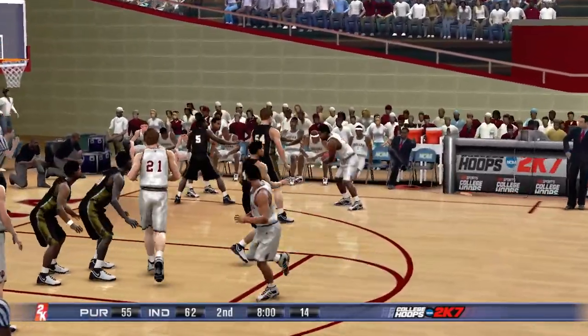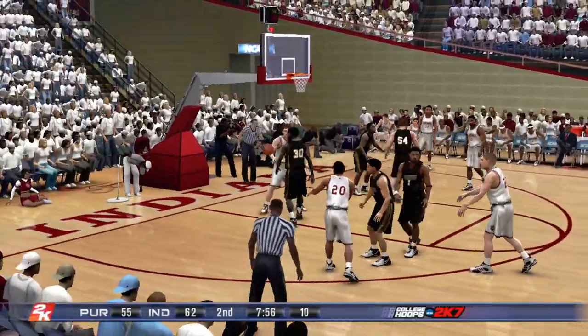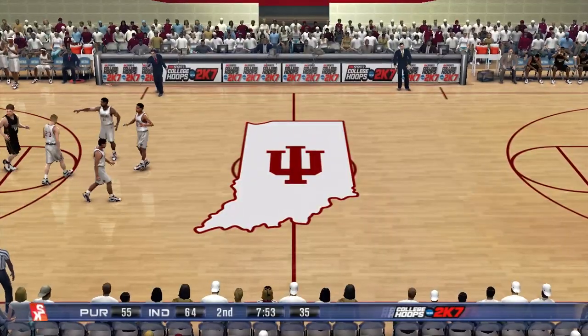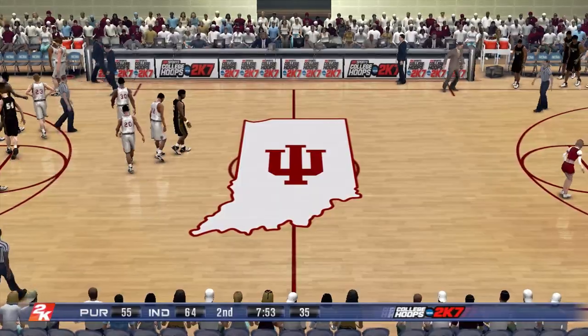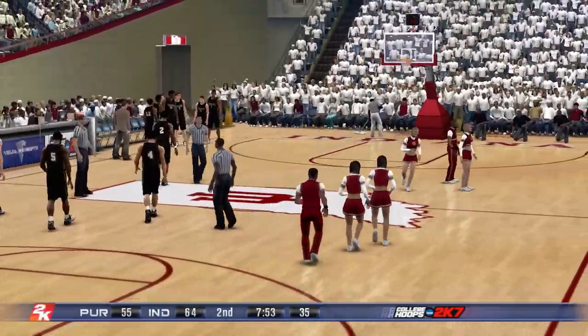Right wing. Dishes to the top of the key. Number 20. Puts it up. The shot in the paint is denied by number 21. Coach Painter had no choice but to call timeout and try to stop this run. They don't want it to get out of hand.